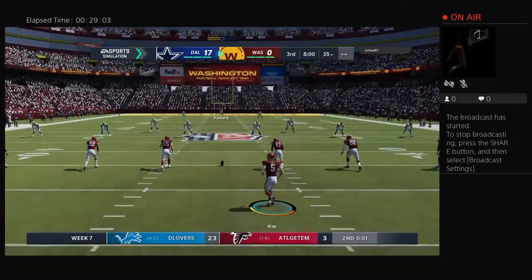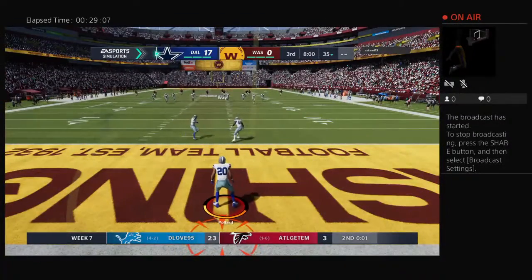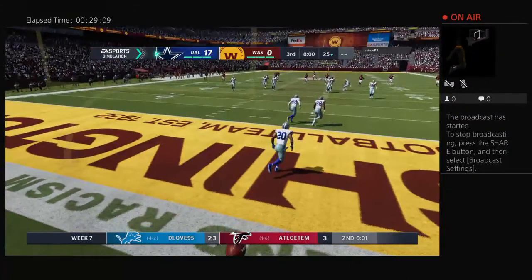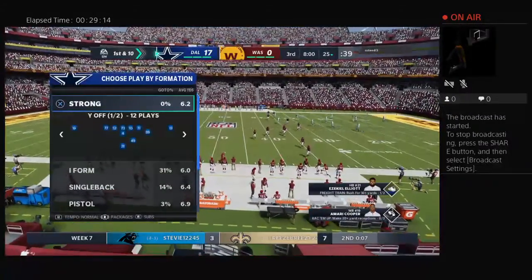The Cowboys will get the football first here, and they have the lead as well as we are underway in quarter 3. And that'll carry over the back line of the end zone for a touchback.